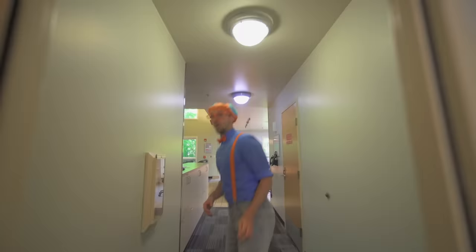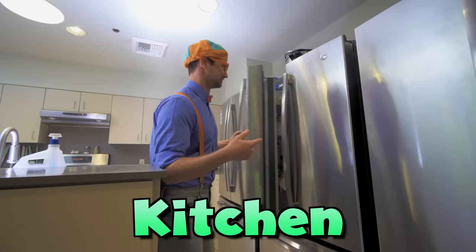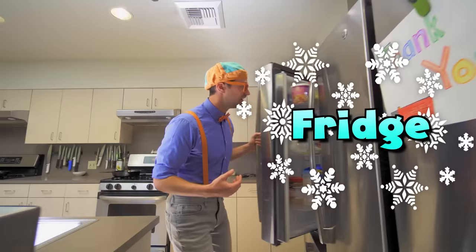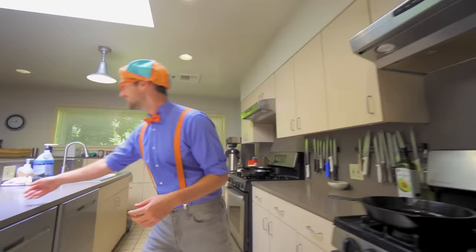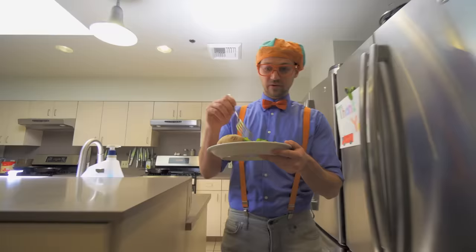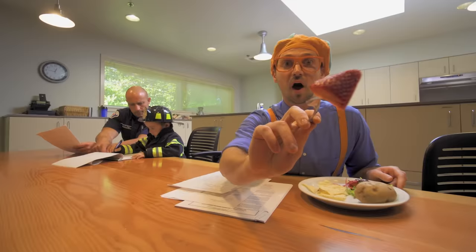All right, now let me show you one of my favorite parts. Come on. Ooh, yeah, this is the kitchen. And this is a fridge with a lot of food in it. Here's another one. Wow, firefighters work really long days and nights, and so they have to have a kitchen so they can eat and stay nice and healthy. Oh, hey, look, here's some food. This looks tasty. We have some salad, a potato, we even have some chips. Oh, and a strawberry. Yum.